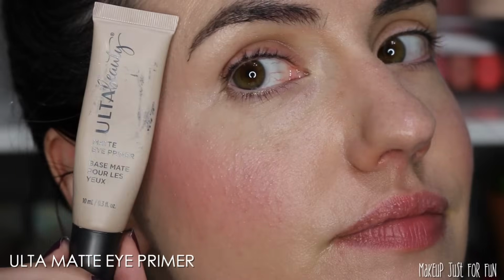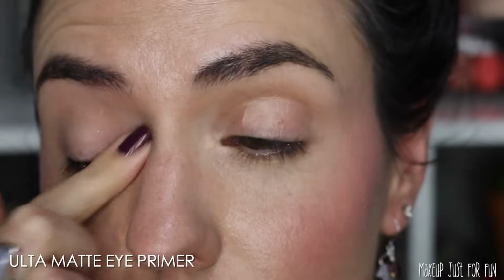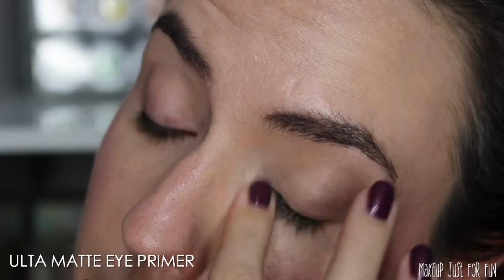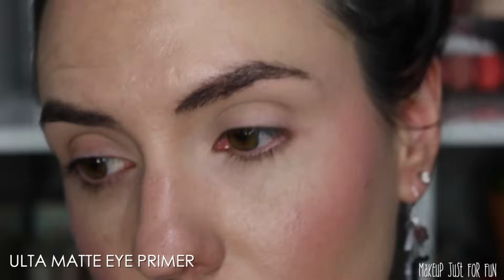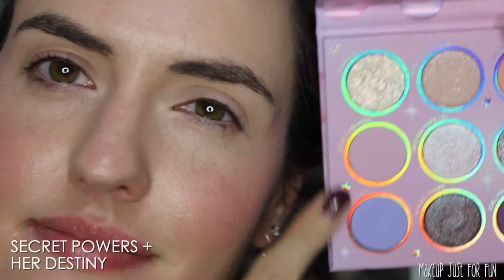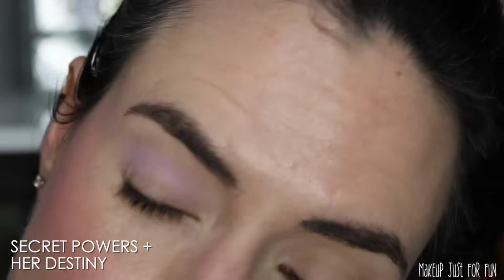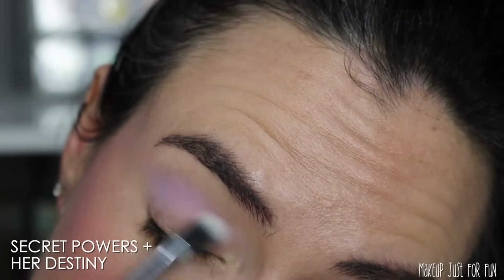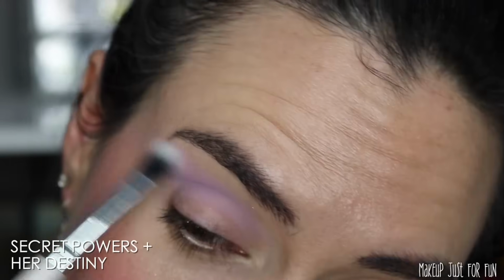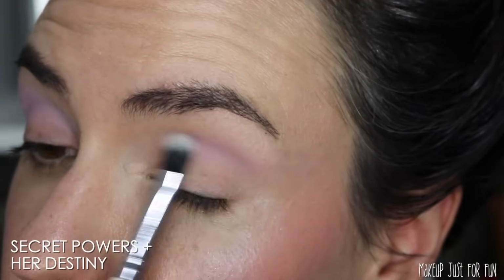Now let's move on to the eye look. I started with my favorite eye primer. It's the Ulta Matte Eye Primer, and I didn't really have a solid plan for this look, but I knew that I wanted to try to use a lot of the shades, and I really wanted to put some of the more pastel shades to the test because those are not only out of my own personal style comfort zone, which I like to challenge myself and try new things that I don't necessarily always gravitate to, but I do think that those can be the more challenging to use formula-wise. So I wanted to put those to the test on my eye. I wanted you to see what these light, more pastel-y shades look like in action.